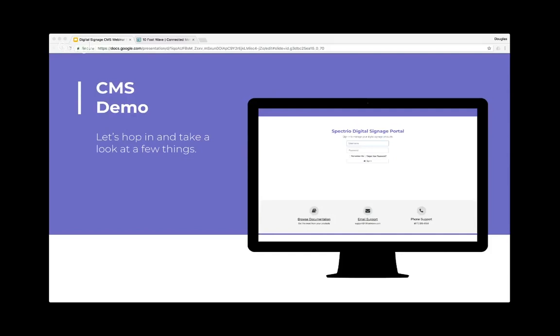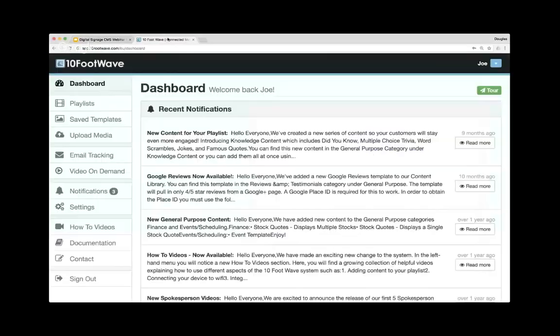We should hop in, take a quick look around, not get too deep into it, but show a couple of high-level things that highlight the main things that customers have really liked over the years or the things they found tremendous benefit in.